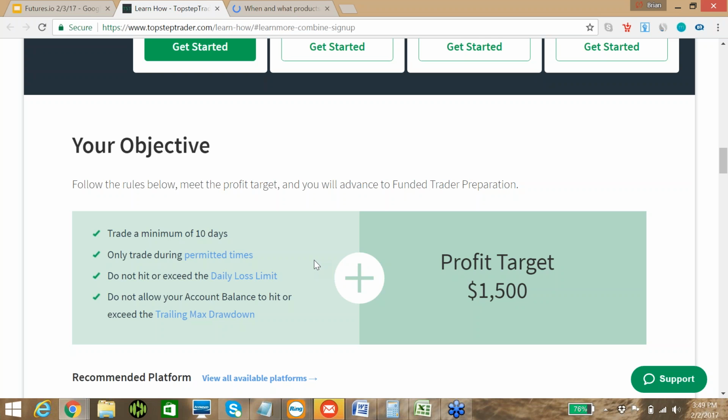And then last are the 2 cardinal rules that we spoke of. Don't hit or exceed your daily loss limit. Don't allow your account balance to hit or exceed your trailing max drawdown. So pretty simple, pretty straightforward. If you can do these 4 things and meet the profit target, you will advance to funded trader preparation.